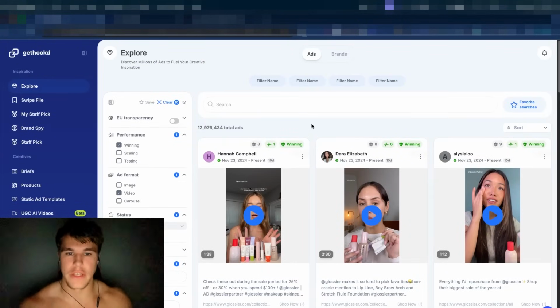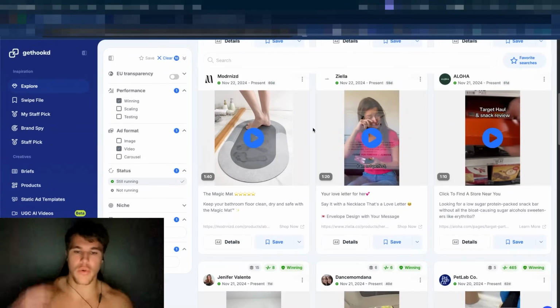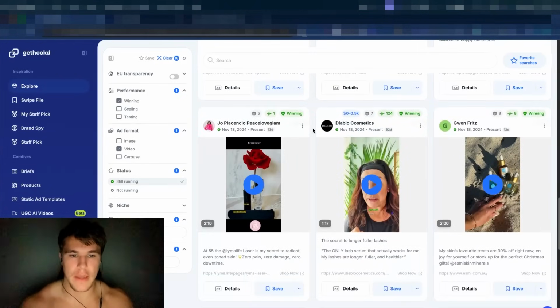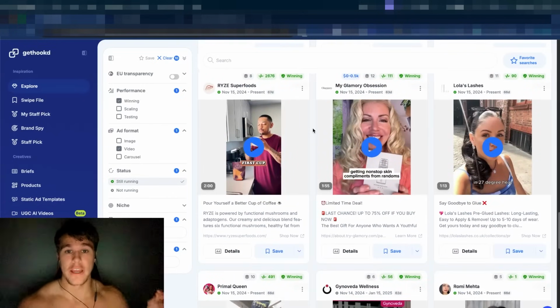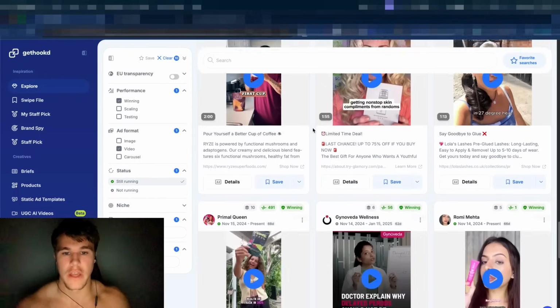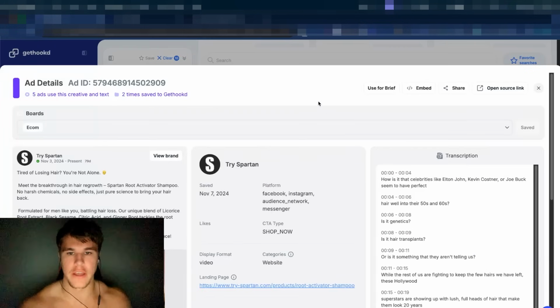Now that we have all the filters set up, I'm just going to continue to scroll down this line until I see a product or an ad that really catches my eye, okay? So I'm just going to spend some time scrolling here, scrolling until I see one that I know for a fact is proven based off of a series of metrics. And I'm going to tell you what those metrics are in just 1 second. So this ad right here by Try Spartan actually caught my eye. So I'm going to click details right here.